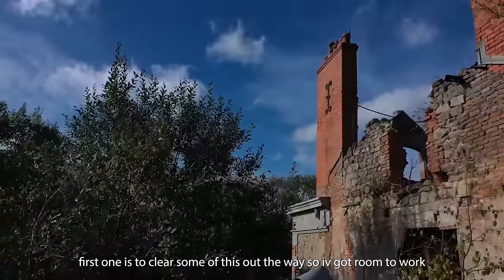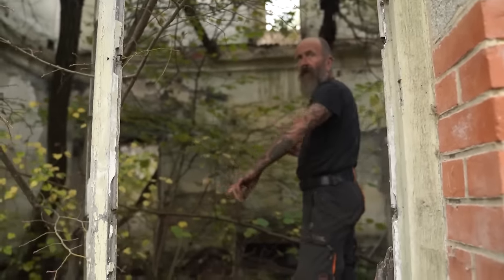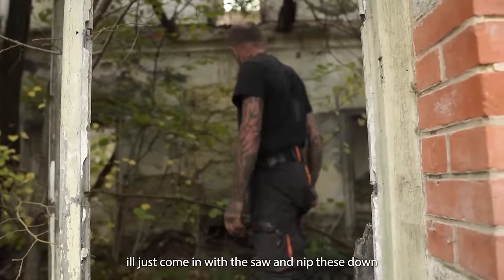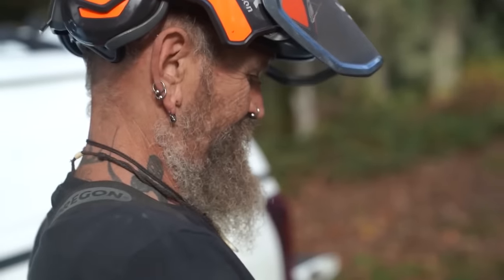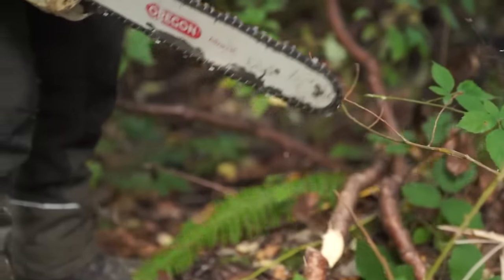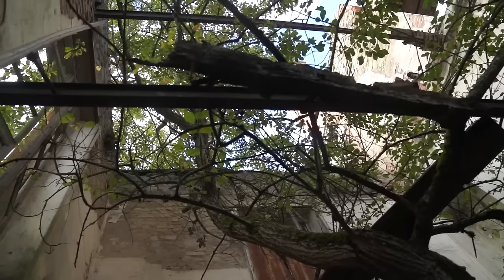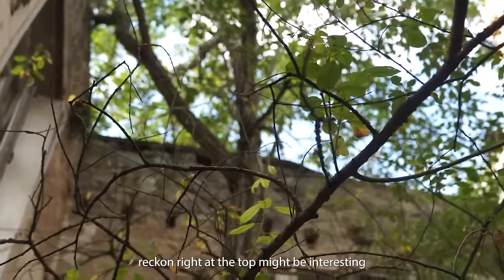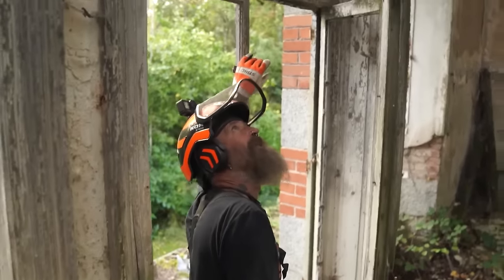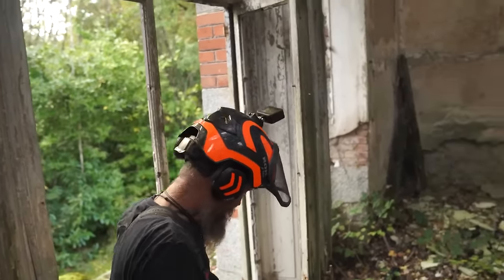Yeah. The first job is to clear some of this out of the way, so we've got room to work. Yeah, I'll just come in with a saw and nip these down. You've made that top a bit more interesting. You're dreading this now, aren't you? Okay, okay.